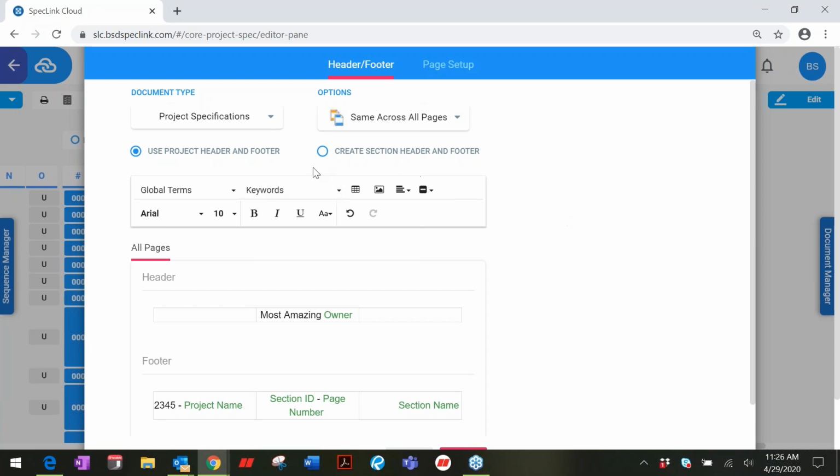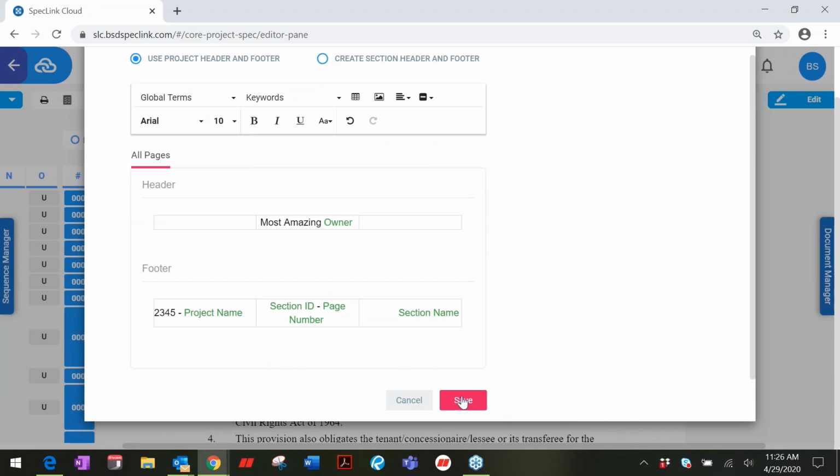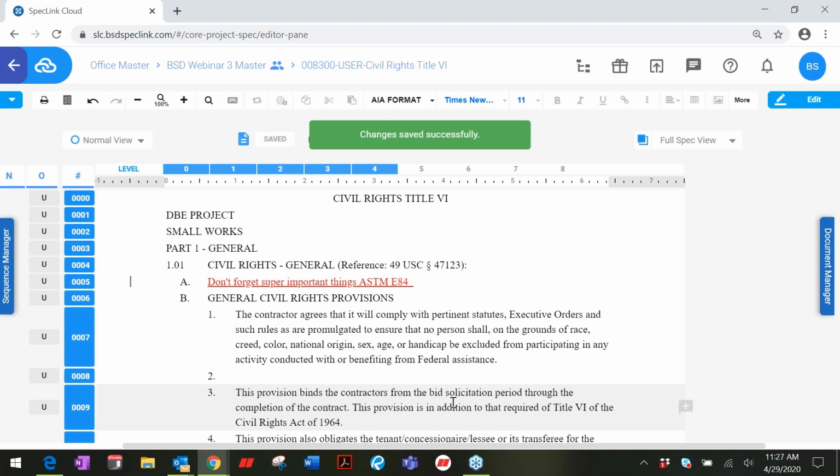We want it the same across all pages, and it's project specifications. So we changed that in one place and hit save. So that allows you to do that in one place. And that task right there, I spent 5 hours this week, and I had a staff member spend another 5 hours this week working on a project to do just that thing.